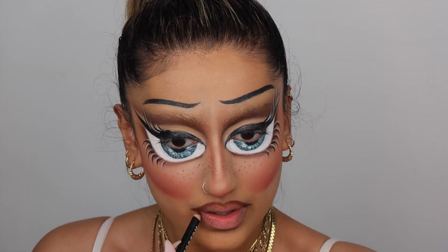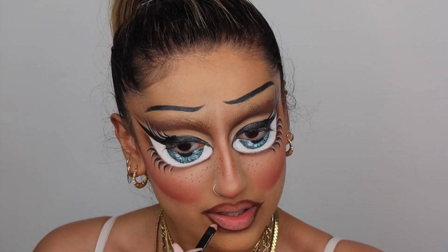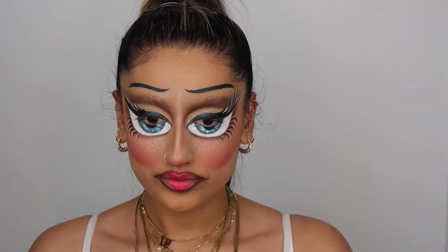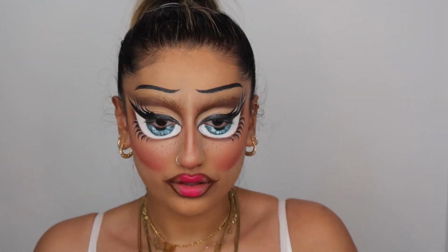And now this is my Morphe lip liner in the shade Bite Me, which is a really nice dark brown shade, and I am hella overlining my lips, trying to enhance the Cupid's bow as well, and really winging it out on the corners of my mouth.